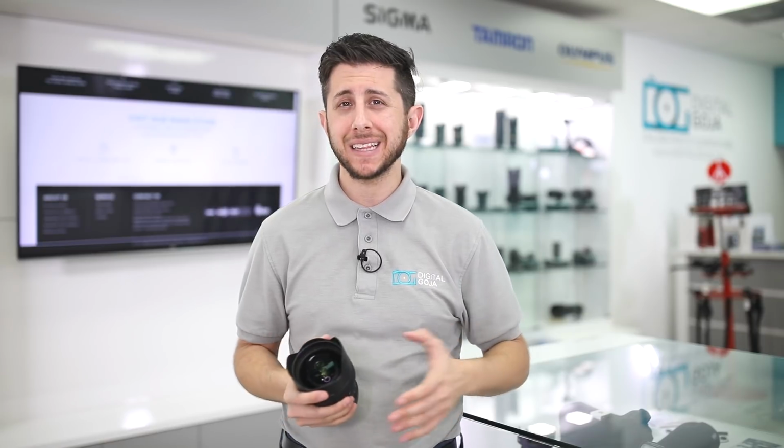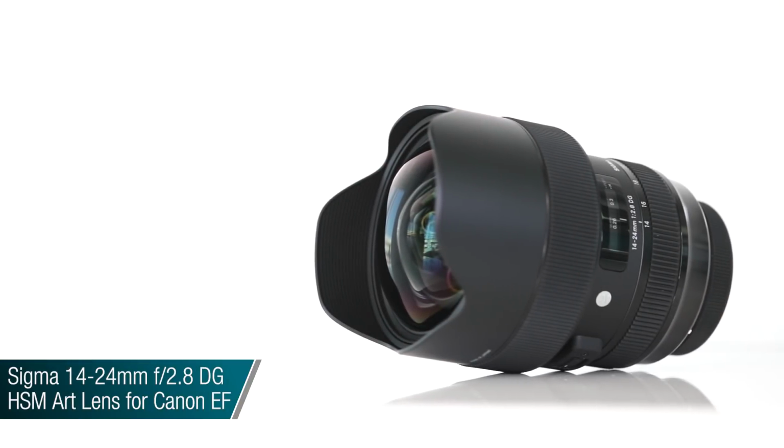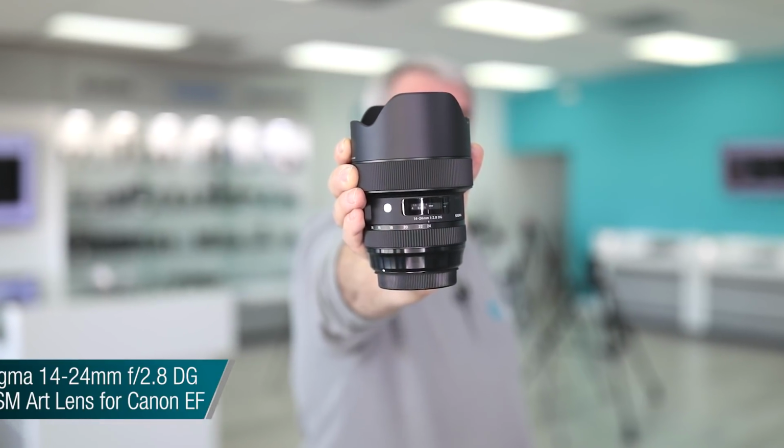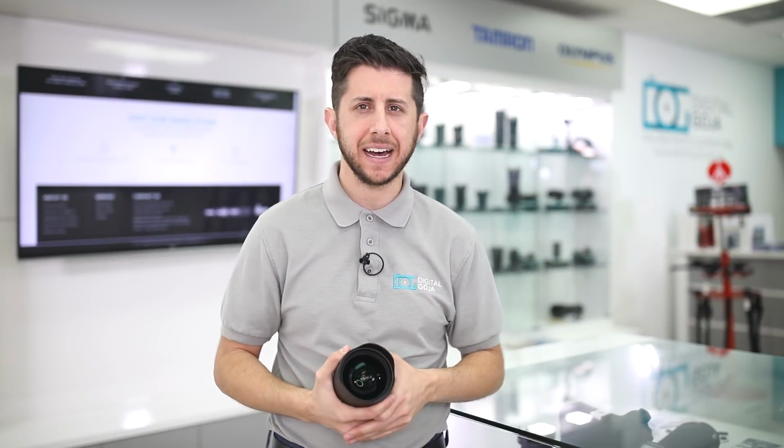Okay, so number 3 in the lineup is the Sigma 14-24 f2.8 Art series lens. This is one of the newest lenses in the Global Vision lineup. This is for full frame, available in the Canon and the Nikon mount.